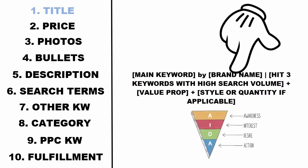The AIDA model, a classic marketing concept, explains that the path to a purchase, which is an action, starts with awareness, then escalates to interest, desire, then action.